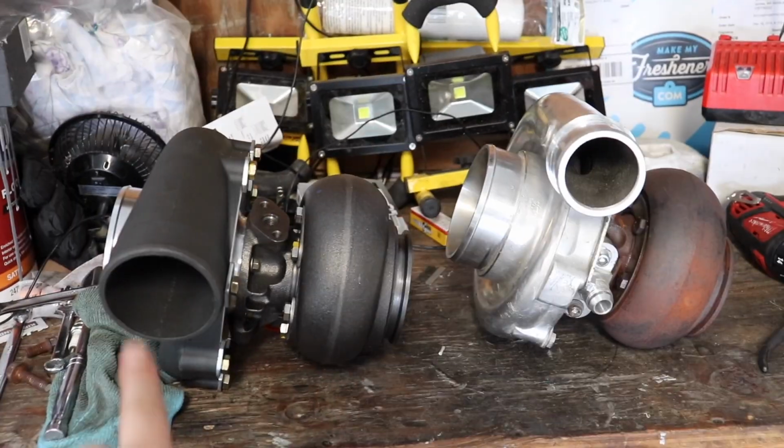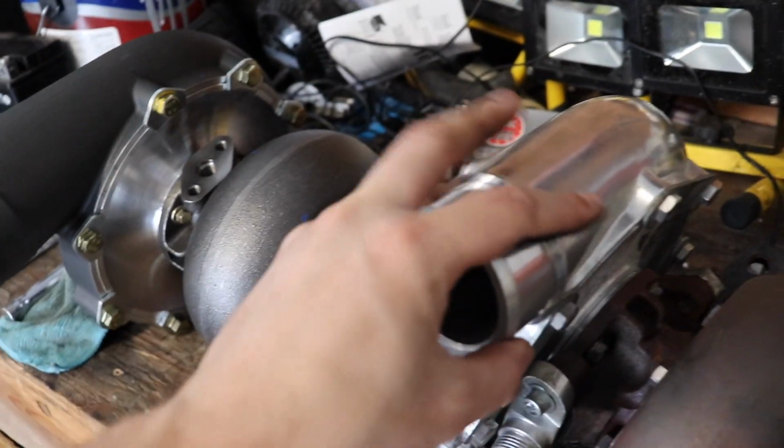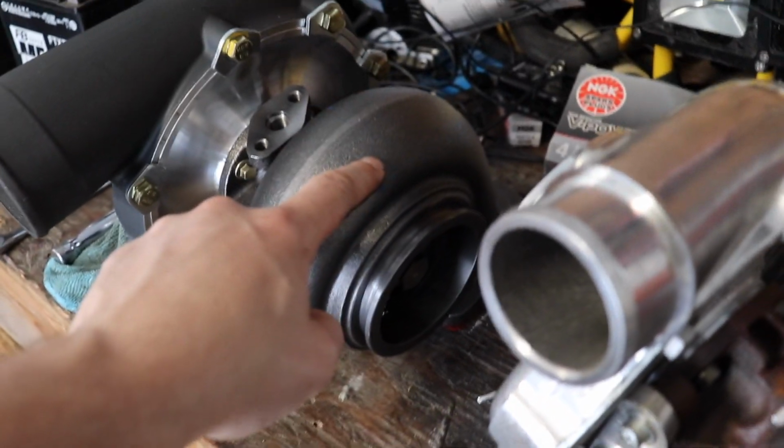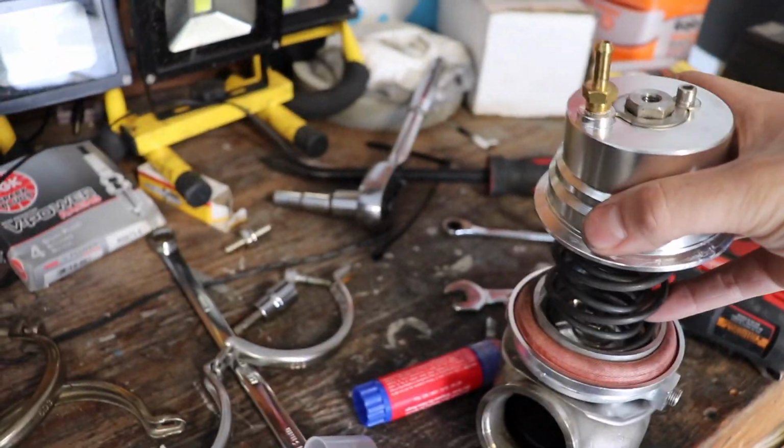So pretty much what I need to do is I need to match the orientation with the old turbo. So this compressor nozzle needs to be up more, same with the exhaust housing, that needs to be up more too, and then the actual drain area for the core needs to pretty much get rotated back a bunch more also. So I'll show you guys something here. I'm actually just in the middle of dialing in the wastegate. So we'll transfer that over.